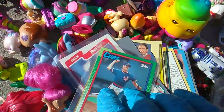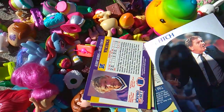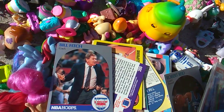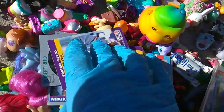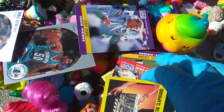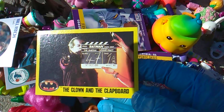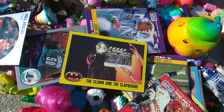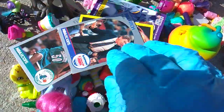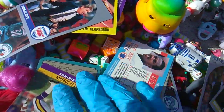Let me know what's rare. Let me know what cards you need. Bill Fitch. The coach. There's a Batman card. What a horrible image. The clown and the clapboard. Why? We got football, we got baseball, and we got Batman.